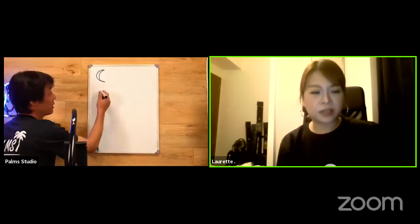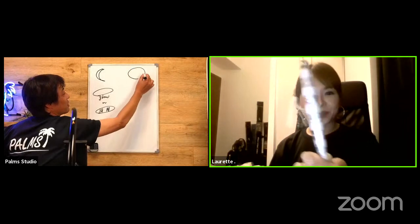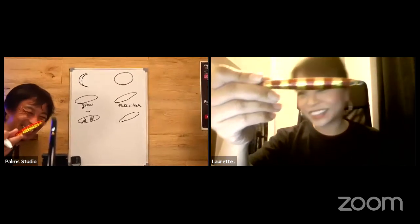I use new moon, or after a new moon, below light, glow. And zebra glow is very effective, like this. Full moon, full silver. Or like a red gold. I like this color too. Yeah, same. Very nice colors.